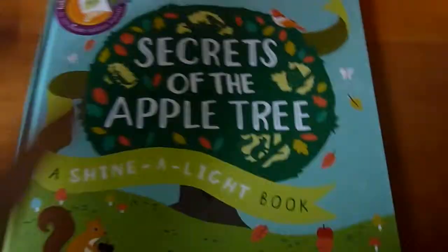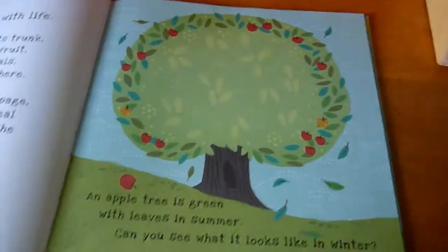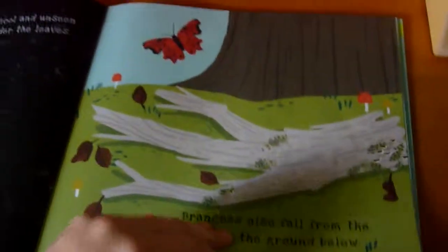Next is our Secrets of the Apple Tree. This is a Shine a Light. We have 2 Shine a Lights. We have a Seashore one as well. This is again a factual book. It talks about the ecosystem in the tree and all the animals that live in it. And then on each page, you'll read about it, and then you'll shine a light behind it, and a picture will show up. Let me see if I can hold this up to the light. You can kind of see, I like to shine a flashlight behind it so you can see the picture, and then you turn the page, and it talks about what you see. And every page is like that in the book, and it goes through the whole tree and around the tree and what lives there.